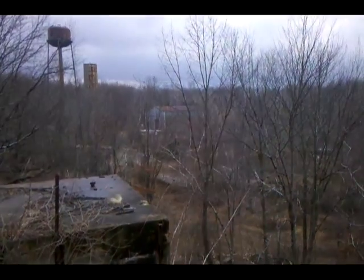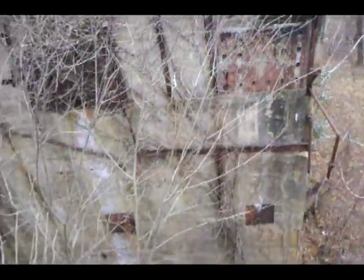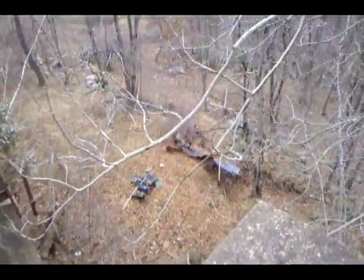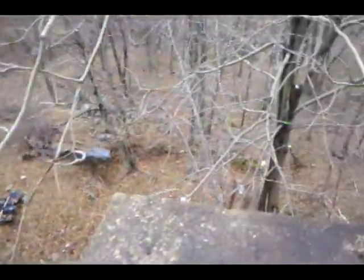If you look way across, that's where we started our journey, at that gray building across the way, the water tower. You can actually hear an echo in this chamber that we're near. So there's definitely an exercise bike down there. There's a bicycle. Looks like some people brought some garbage here.